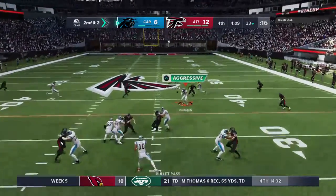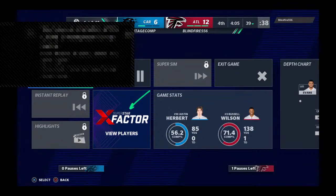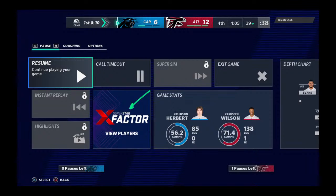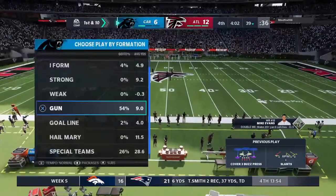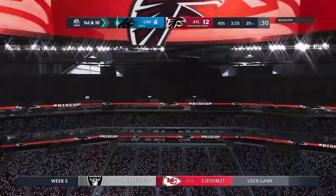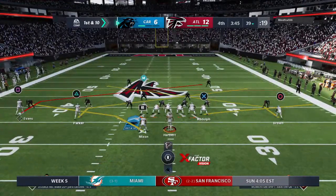A big spot for the rookie Herbert. And Rudolph has it, the tight end. And he'll get out near the 40 to the 39. It's a gain of 6. First down, Carolina. So from the 39 now, they'll come up on a 1st and 10.